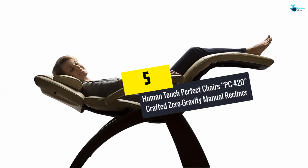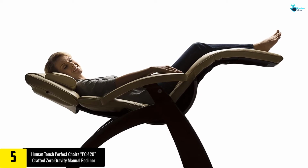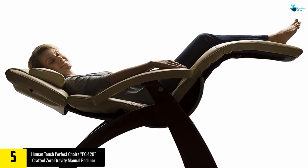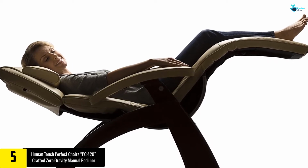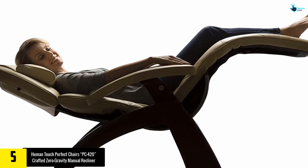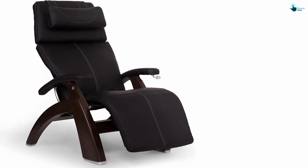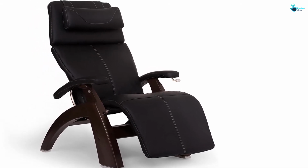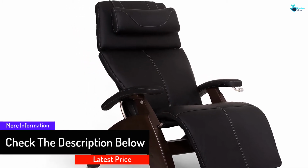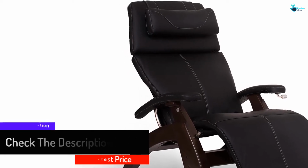Starting at number 5, we have the Human Touch Perfect Chairs PC420 Crafted Zero Gravity Manual Recliner. This is the time you should invest in a reliable and great chair that assures you mind and body relaxation and ultimate comfort. The Human Touch Recliner Chair is an outstanding brand that will offer you body relaxation and unmatched comfort. The chair is designed by experts with many amazing features to make your body cool. It's crafted to give you an easy time reclining because of its smooth reclining valve.